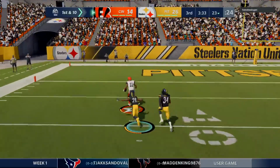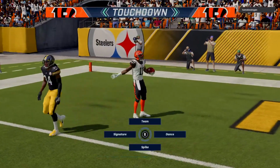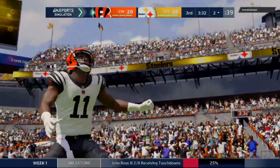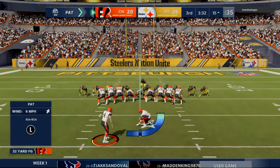And this is caught at the 20. And all the way in for a Cincinnati score. John Ross, 77 yards. And the Bengals able to get this back within a touchdown.